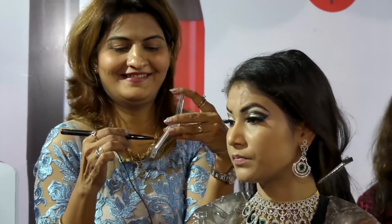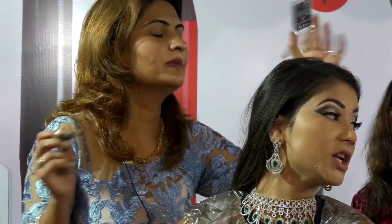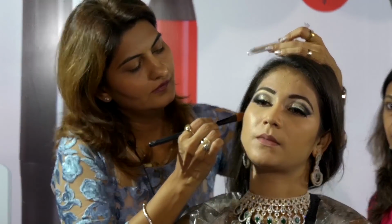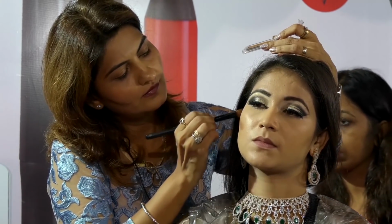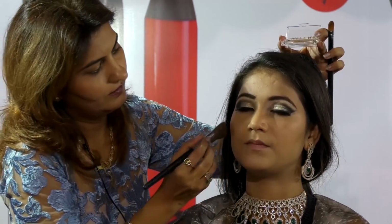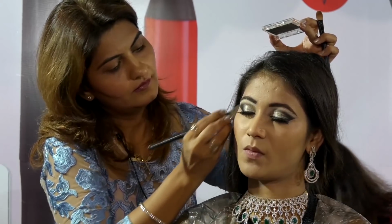Chhaya ma'am is applying Studio Wet and Dry Bronzer. It is in powder form, but you can use it in the wet form as well as the dry form. 333 is the number. This is being used for contouring. It gives you a soft texture and it blends very evenly. It is very long lasting and very lightweight. You won't even feel that there is any makeup on your face.